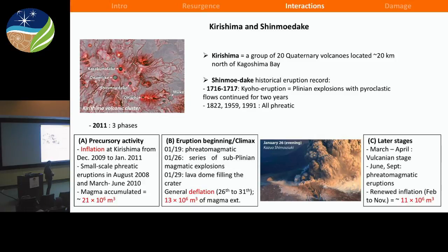So here, Kirishima is actually a group of 20 volcanoes, and Shinmoedake is an active volcano, but before 2011, it had been quiet for 300 years. So this is what happened in 2011. We had some precursory activity: a pre-eruptive inflation from December 2009 to the beginning of the eruption. So this was approximately 1 year of inflation before the eruption.